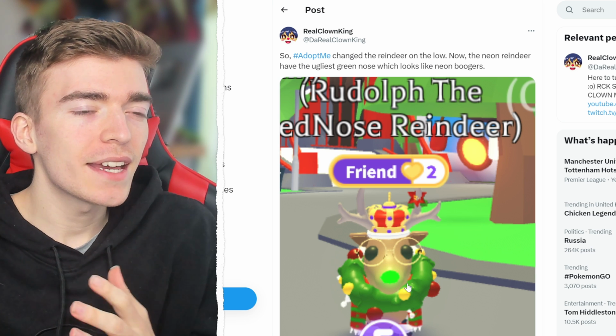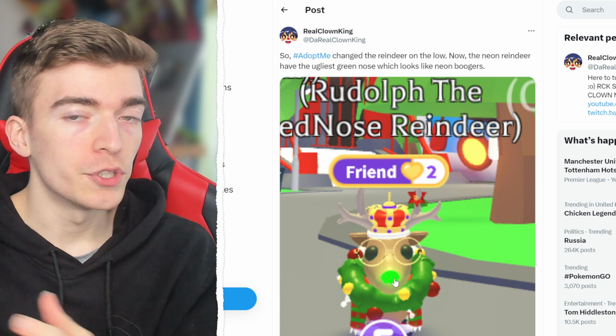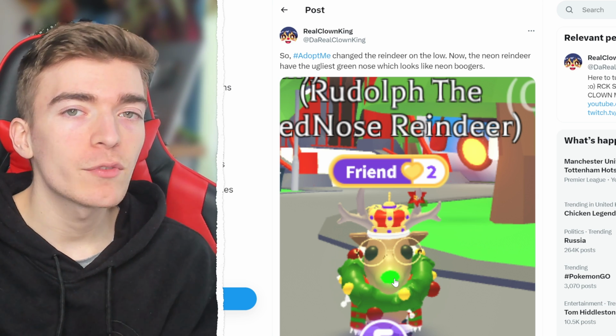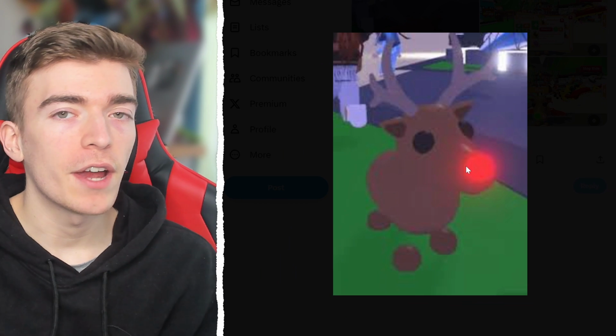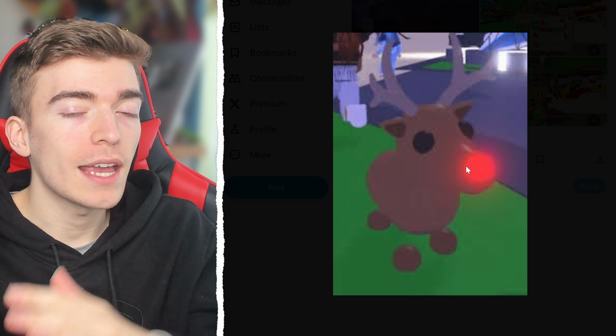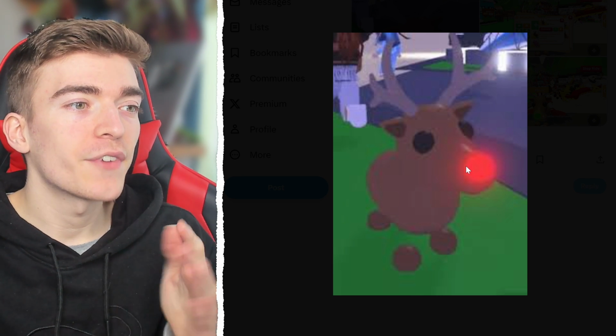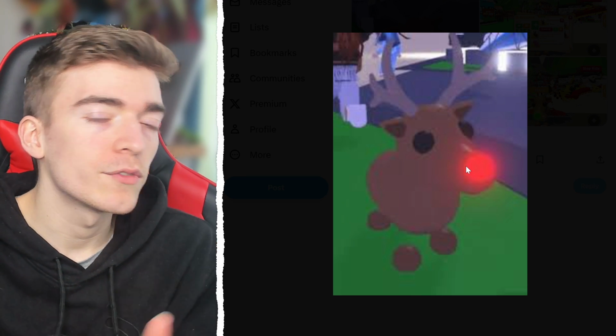Adopt Me randomly decided to change a pet that released in 2019 right now. If you didn't know, it used to have a red nose when it was neon. This is what it used to look like, a red nose. It was really fun and it made sense because Rudolph is a red-nosed reindeer and it's a very Christmassy thing, and everyone wanted to make a neon one to call it Rudolph.